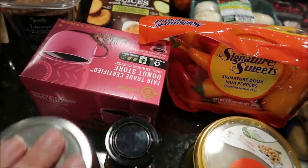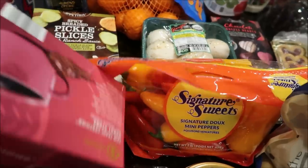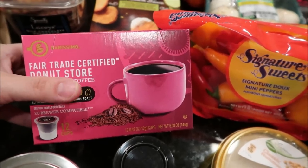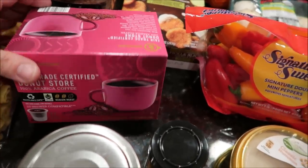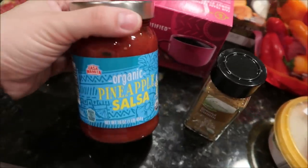They were that good. I always get their coffee there, but I usually get their organic light roast. It's the first time I ever saw their donut shop, which I guess is comparable to the donut shop, which happens to be one of my favorite of the regular Keurig brand K-cups. So I got this one to try instead.